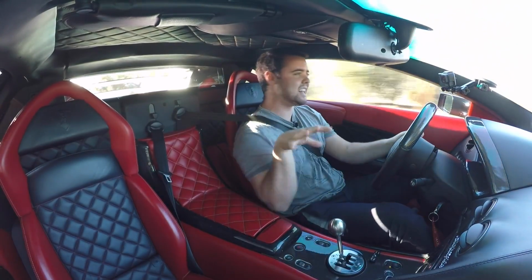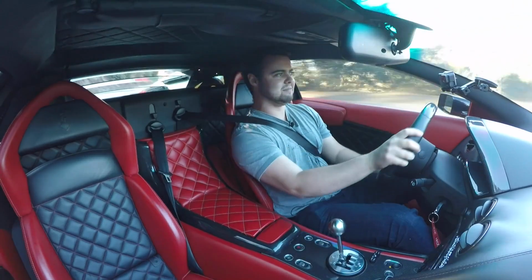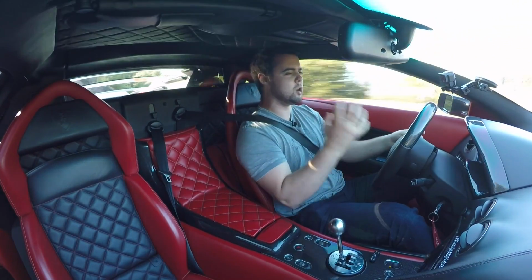It's hard to tell where the edges of the car are. It's a little bit hard to place it on the road. It's somewhat difficult to drive. But a lot of that makes it fun. It's exciting. It's not like driving a normal car whatsoever. You know that you are in a Lamborghini Murcielago.